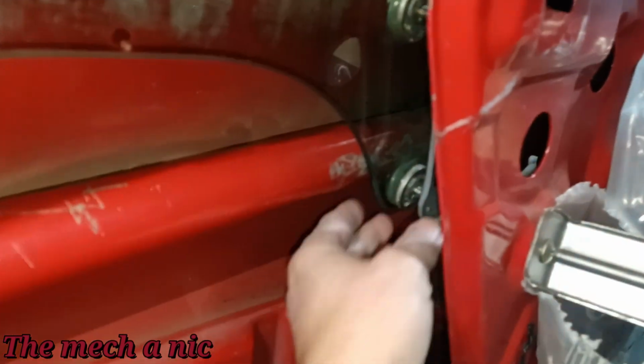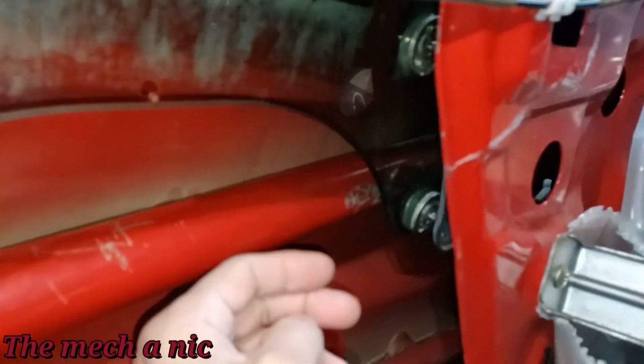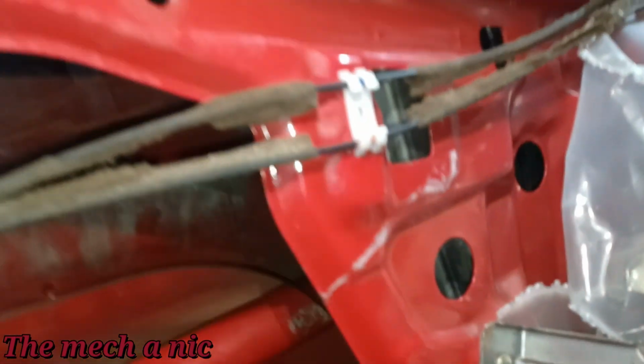But what I want to do is let's put some of these bolts back on it just so the glass isn't rubbing against the crash beam. And then we'll try putting power directly to the regulator, see what happens.